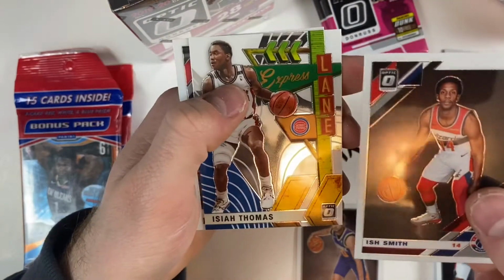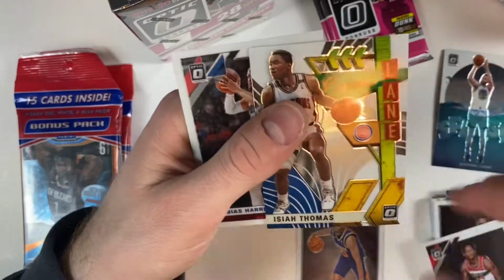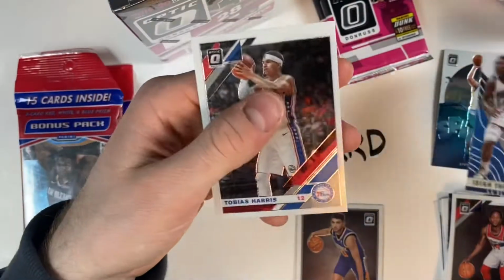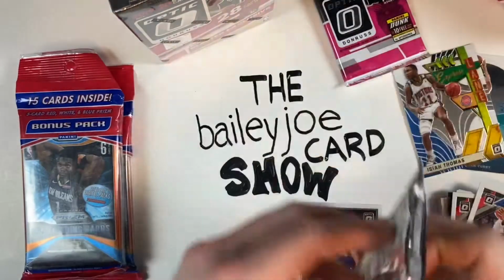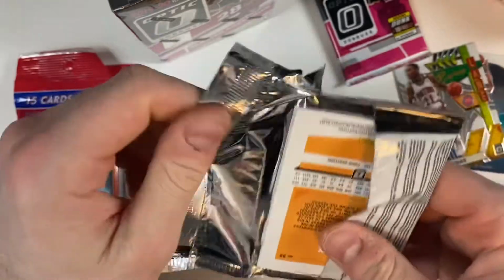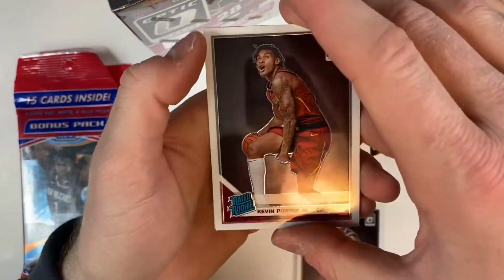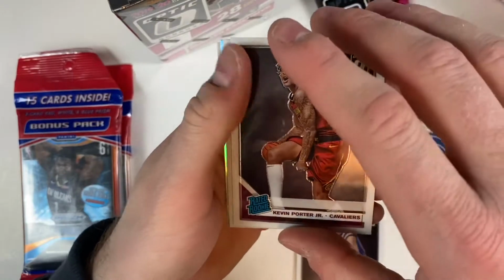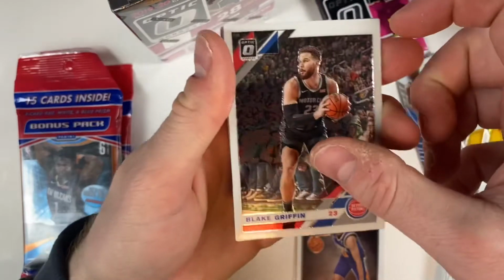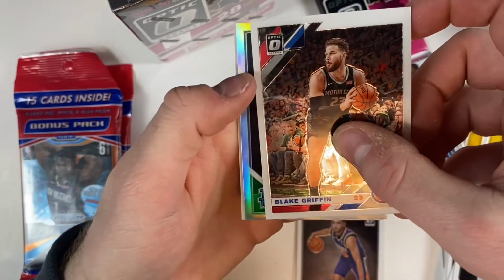Isaiah Thomas. If that means that there's more than two of the same player in the same box, we're probably gonna get Zion twice. Tobias Harris. Two more packs. Kevin Porter Jr. Not bad. And there is a silver in this pack, people. Can it be a rookie? It's a rookie.